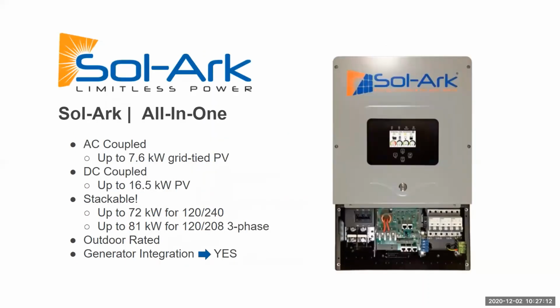Solarc has been around for a few years, but Solarc is new to Soligent. In the past, people were able to order Solarc through SimpliPhi in our Access units, but now we have Solarc as an individual brand. So you can order a 12 kilowatt unit by itself from Soligent. This is similar to the Outback Skybox, but a little bit beefed up. It really is an all-in-one option.